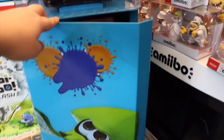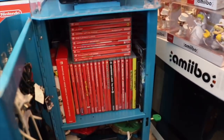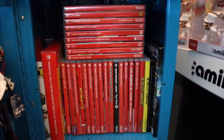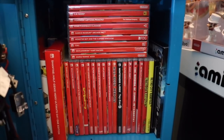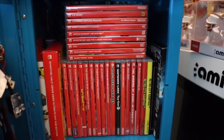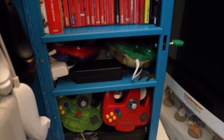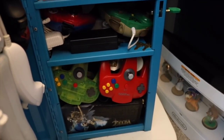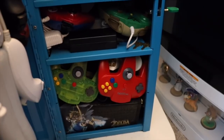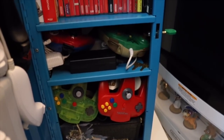So here you'll notice that this bottom part swings open with the key right there. So this is where you'll notice that I keep all of my Nintendo Switch games in here. And then behind this row of Nintendo Switch games, I actually have several Wii U games. And then as we go ahead and drop down, there are tons of extra controllers in here that I store. So I have several GameCube, Nintendo 64, and Wii U controllers.